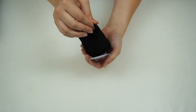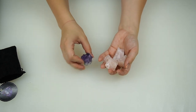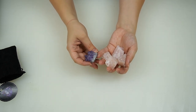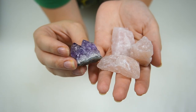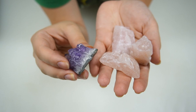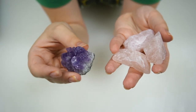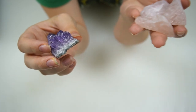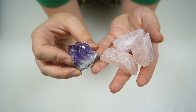And in the bag were these crystals, three pieces of rose quartz and this awesome amethyst. I have to bring these in a little closer for y'all to see because they really are truly stunning and hand-picked, it looks like. If you'd like to see me make cold process soap based on amethyst crystals and rose quartz, I'll leave you guys some links now because I done already made them.